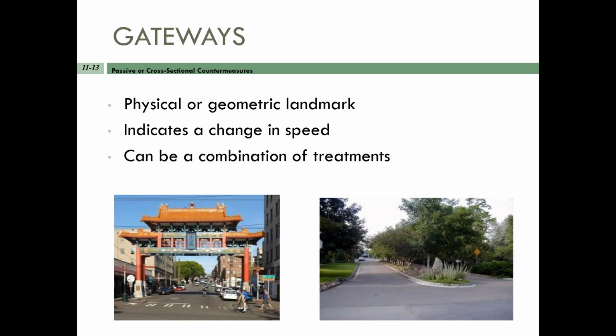Okay, gateways. These are, the one on the left, obviously, it's maybe into Chinatown. It's really telling you you're coming into a district, and there's other ways that can be done.